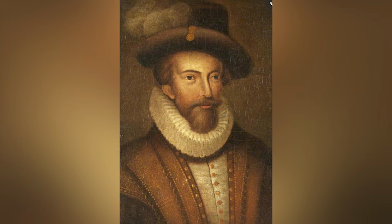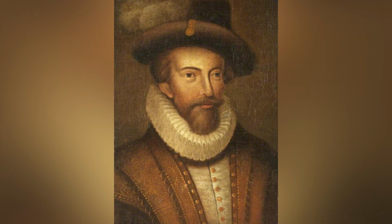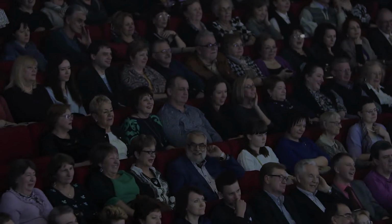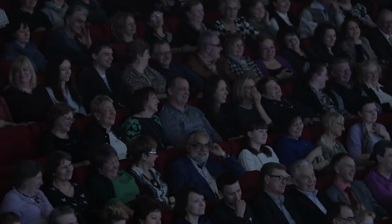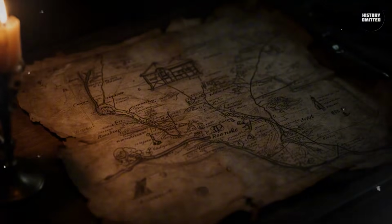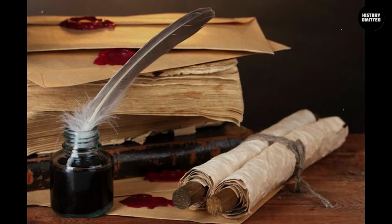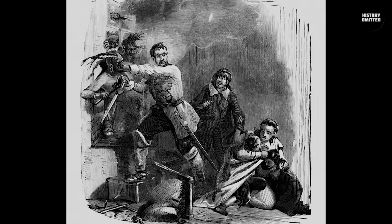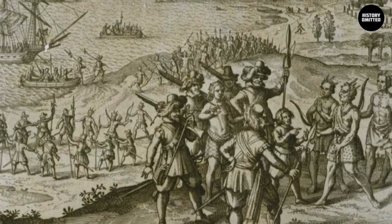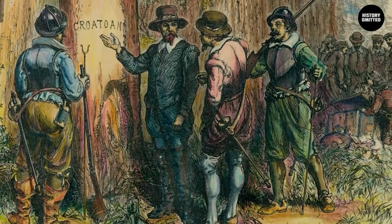When White returned in 1590, there were no bodies, no blood, no burned structures. The buildings had been disassembled, planks removed, posts pulled up, with the methodical care of people preparing for a planned move. The palisade wall had been reinforced, not breached. If there had been an attack violent enough to kill 117 people, something would remain. Nothing did.